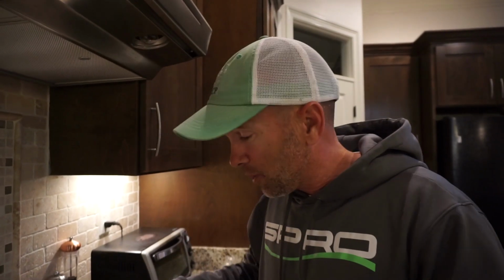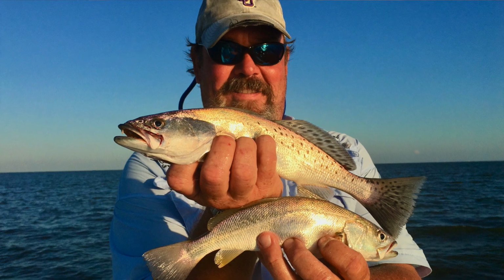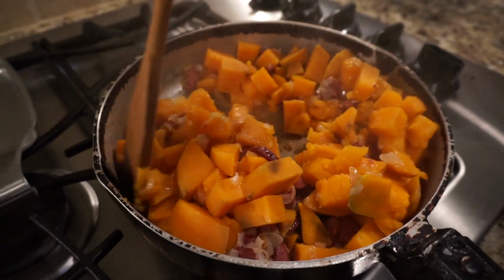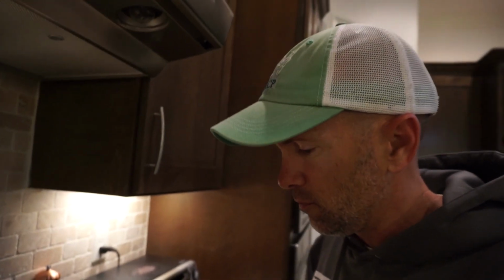All right, about 20 minutes before I started the fish, I started a sweet potato hash. I made it with smoked ribeye sausage made by Captain Frank Dreher, and it's the best sausage I've ever had. Really, really good. So this ought to be delicious. This had actually only 3 ingredients, onion, sausage, and sweet potatoes, and it's definitely ready.